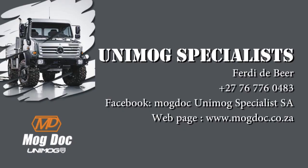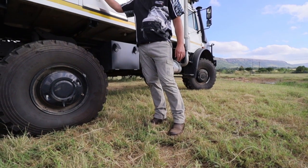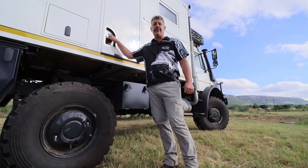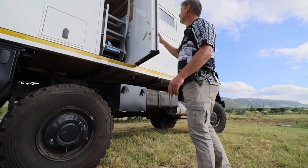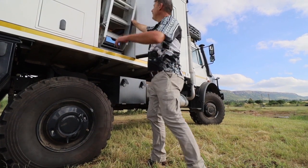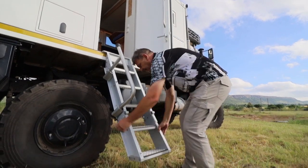The Unimog here, U4000 single cab, has been fitted with a Bliss Mobile camper imported from Holland. So just to take you through the camper so that you can see what's inside, let's see. Easy access, step ladder inside, just pull it out and hold open.